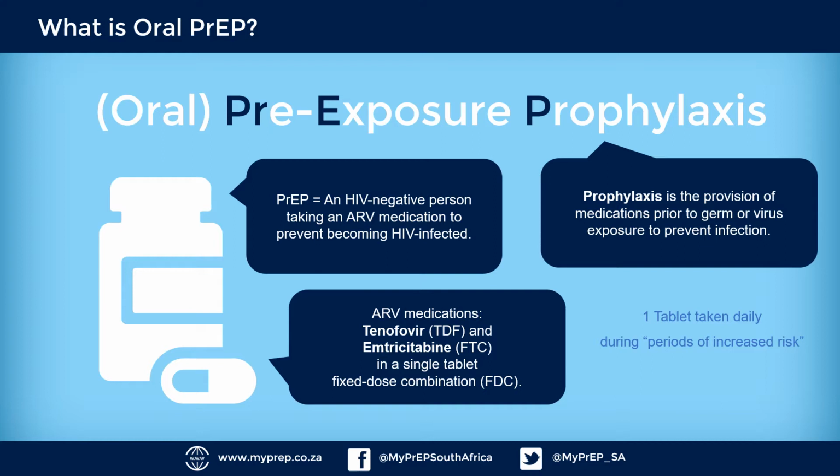Current South African guidelines recommend 7 days of daily oral PrEP build-up to reach maximum drug levels of protection before a potential exposure. The guidelines also recommend continued use for 28 days of PrEP after an exposure in order to be fully protected.